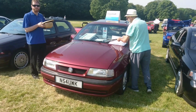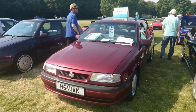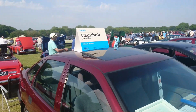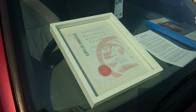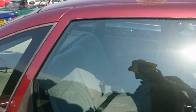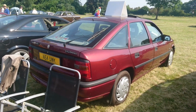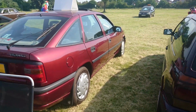This is the very last Cavalier ever made. It's on an end plate. It was made in July 1995. It's a 1.8 Classic. And as you can see, it was entered in Festival of the Unexceptional in 2021, where I have already seen it. And there's the certificate. I'll let somebody else actually use that piece of paper because I've seen this car before. I've driven a very similar one of these with a 1.6 engine, actually on No Budget Reviews. So yeah, it's in original condition as well. The wheel trim's original, things like that.